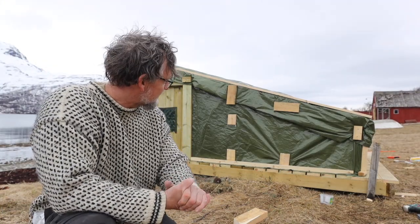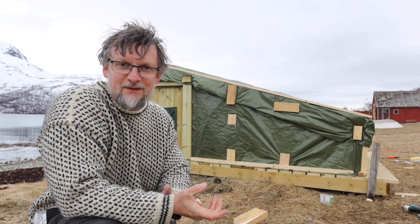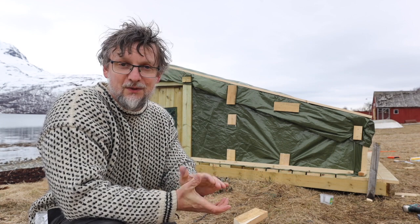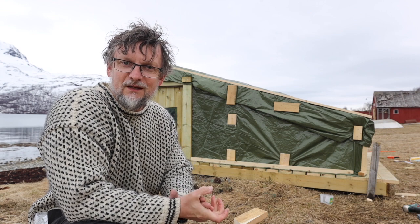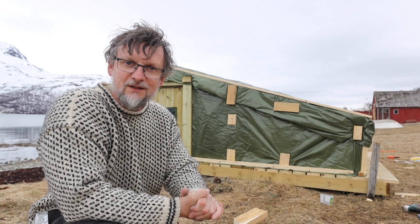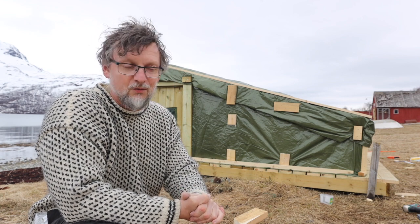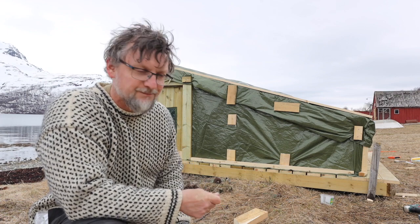Okay, finally I finished the photo hide. Not the most beautiful one, but hopefully it works. I will check it already tonight. Soon we will have some guests for dinner, but when they have left, I will go down here during the night and see if I can catch some nice pictures. But that will be another video. So let's check this hide out.